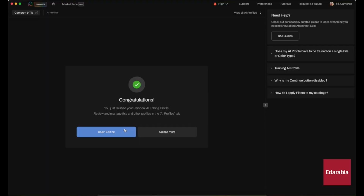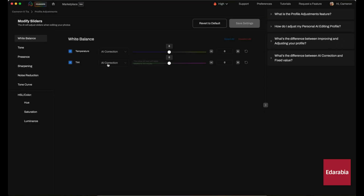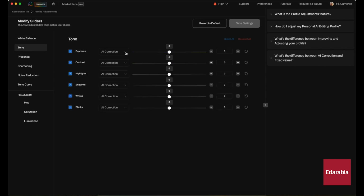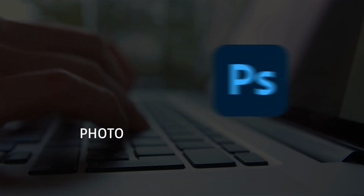The AI culls 663 photos in just over 5 minutes, leaving 336 photos. Using spray can mode, the final 37 photos can be quickly selected and exported to Lightroom Classic for editing. This process saves significant time and streamlines editing. Number 3. Photoshop Generative Fill.